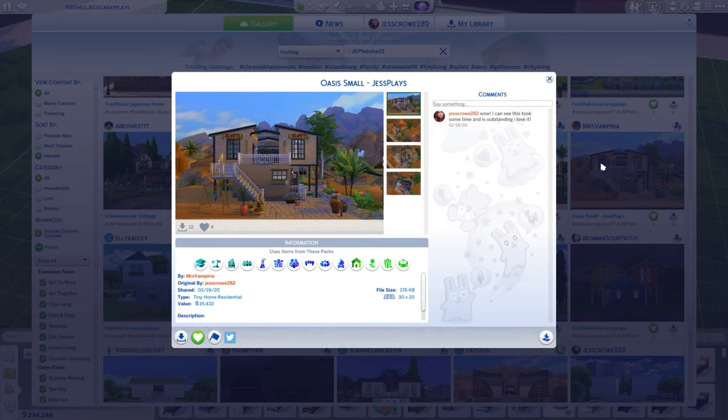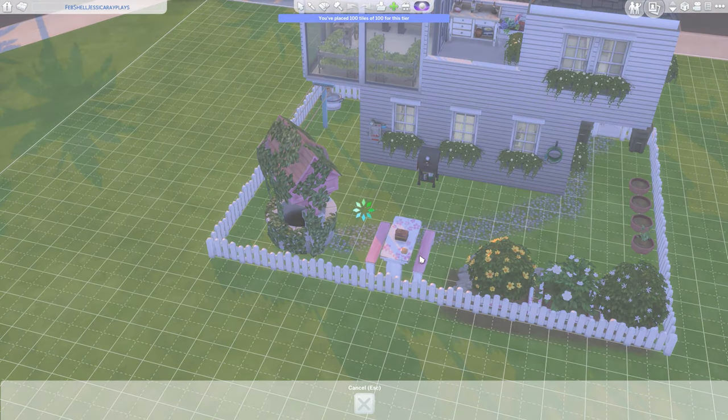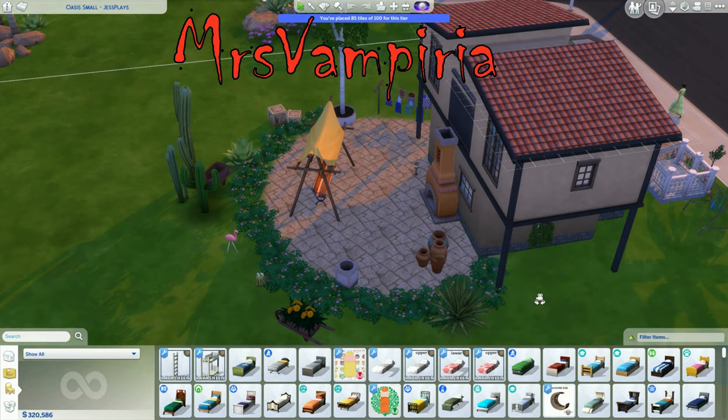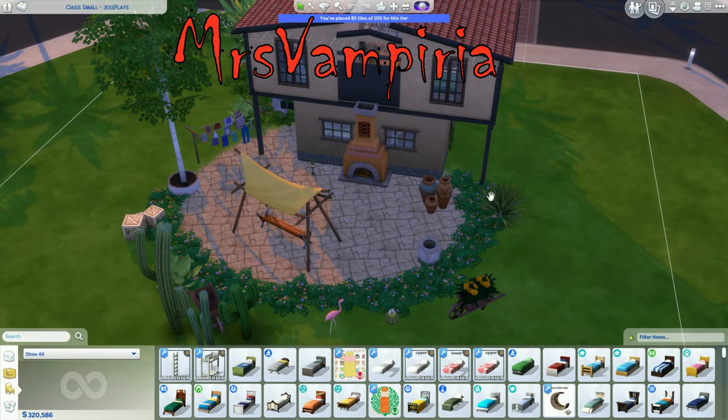Miss Vampiria. There we go. And they are actually below the budget of 20K. Okay. Very cute. I like the Aztec look that it's got going on. This is super cute. I couldn't probably get mine this circle.